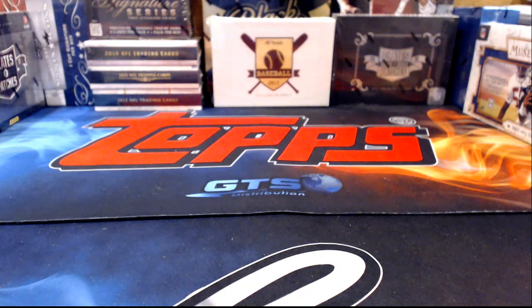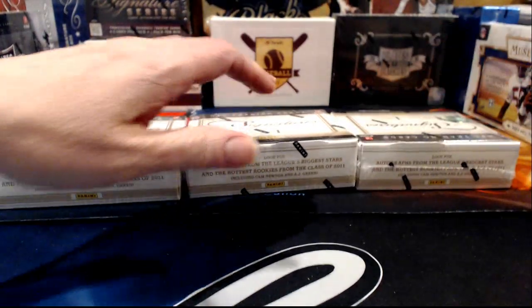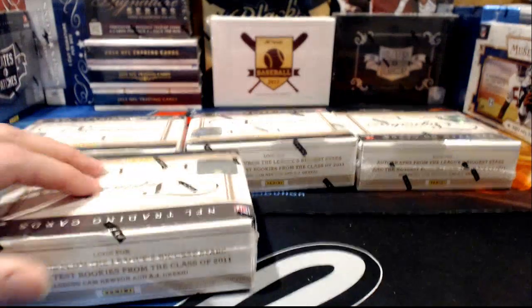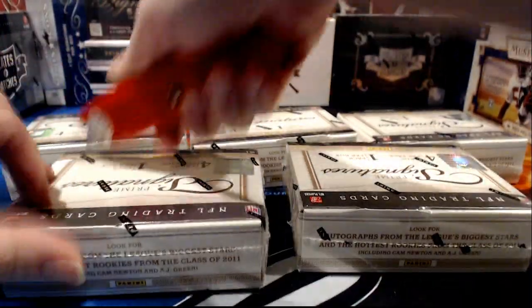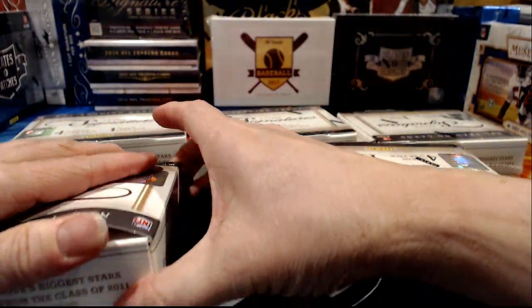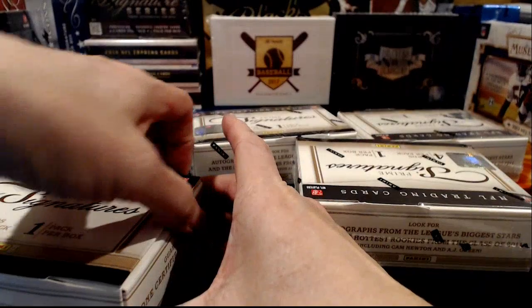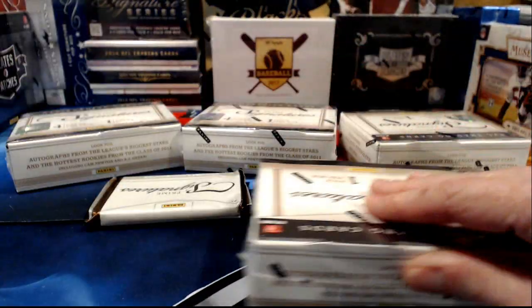And the background went out of focus. That was on purpose. Don't worry, we're still going to be able to see the cards and everything with no problems. So for 2011 Prime Signatures, there is 1 pack per box and 1 hit per pack. But all the cards are numbered, including the base cards, so everything we pull from here will be numbered.